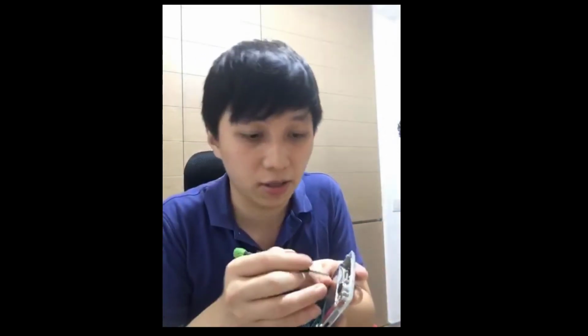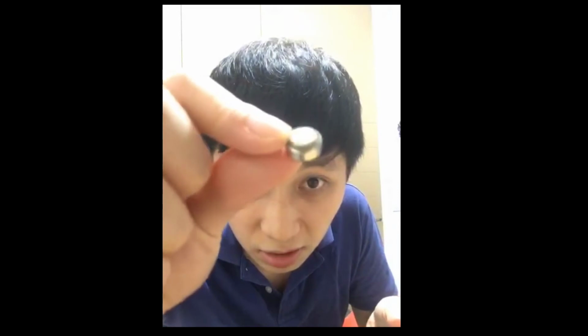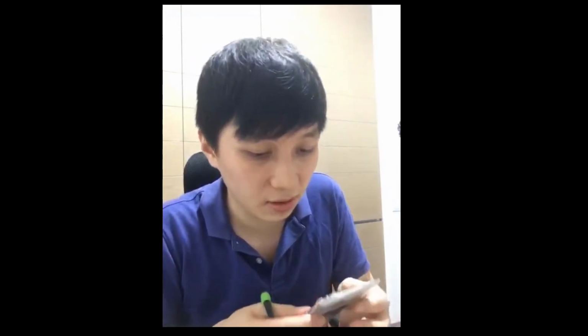The reason why I know how to do this is because once I ran out of battery, and then I realized I could only use, wow, it is so old, by the way. You can see the rust, and the oxidation, whatever it is.